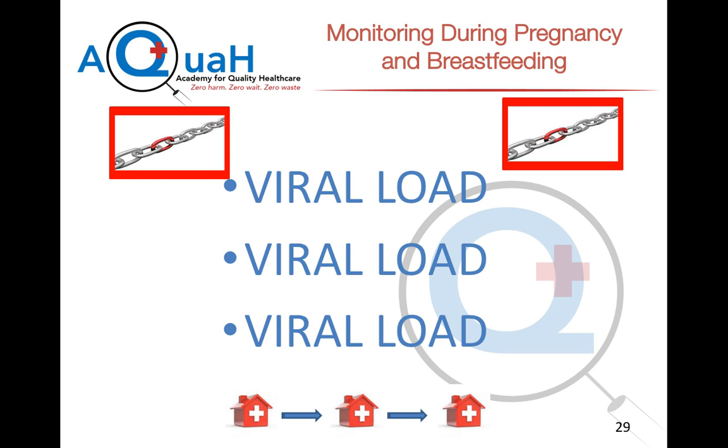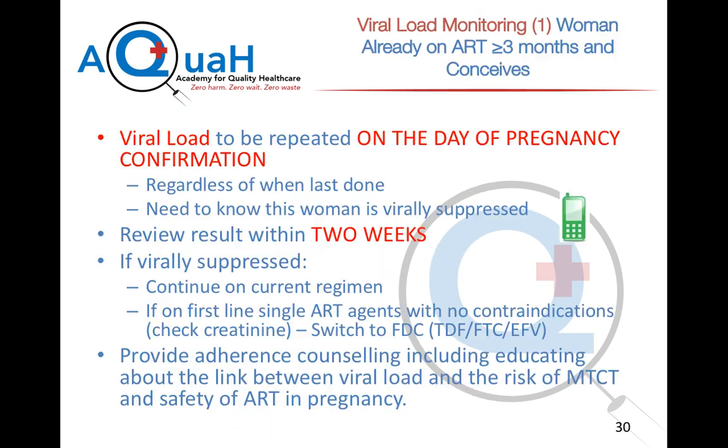In our PMTCT journey, our goal is to suppress the viral load. It's all about the viral load. We know that if the viral load is suppressed, the risk of transmitting the HI virus to the child is almost zero or non-existent. When the viral loads are high, we have a significant risk factor that HIV will be transmitted to the child.